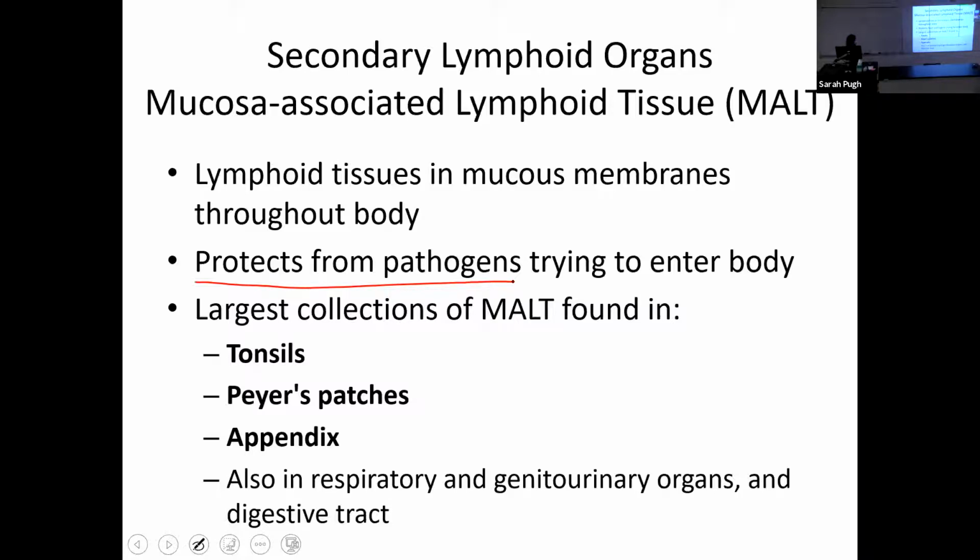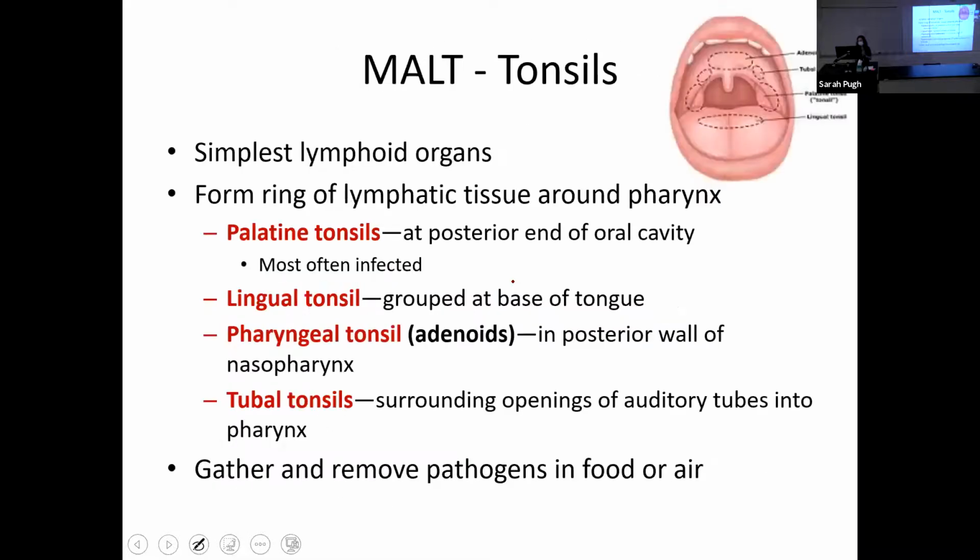So pretty much lining any open cavity in the body, you'll have MALT. So we'll start with the tonsils. These are the simplest lymphoid organs. They basically surround your pharynx, so the opening of the digestive tract. And you have sort of 4 different kinds of tonsils.